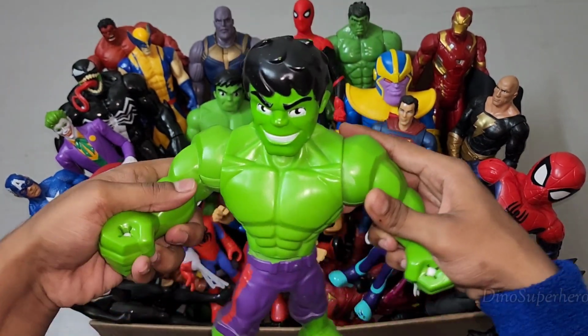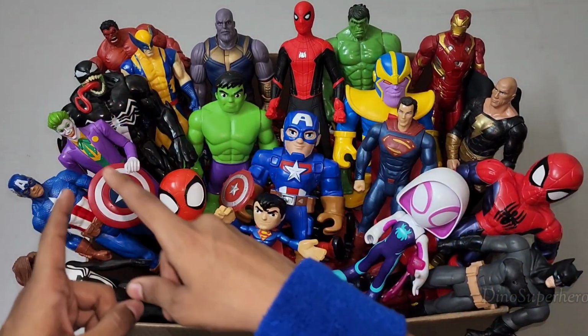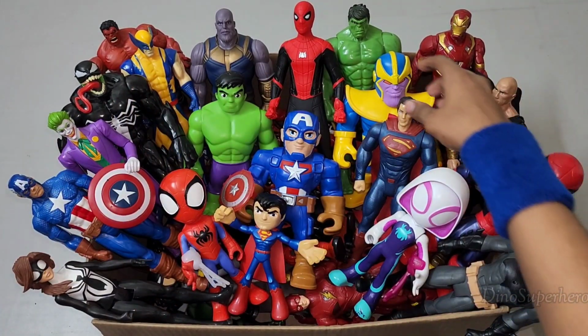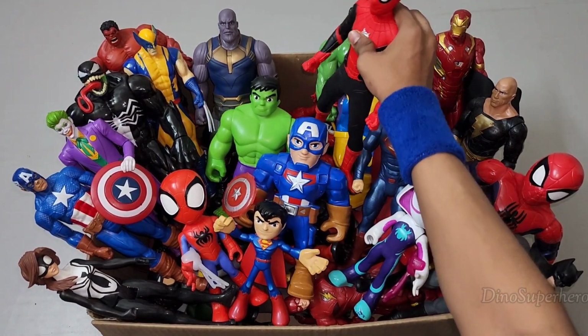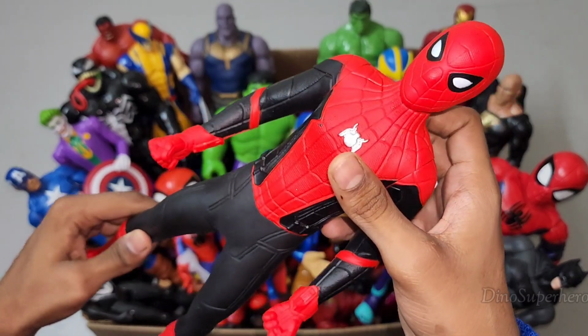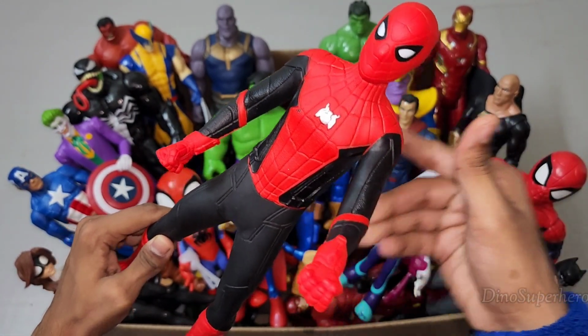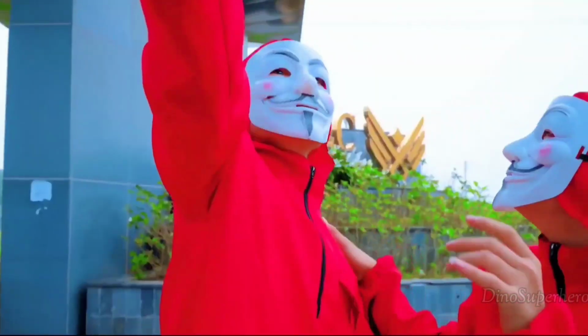Wow guys, Hulk cartoon really strong, very cute smile, so nice and cool. Now let's see which one to pick next from here. Let's see who is this one here, red one here. Wow guys, look at it, what a funny guy. Wow, look at a very cool suit. Guys, this is a red and black suit. This is Spider-Man.